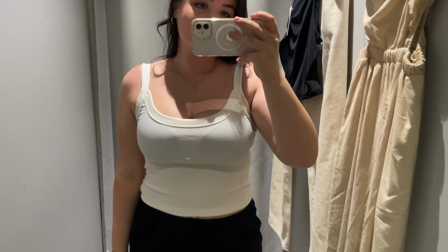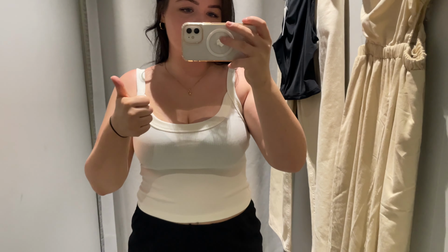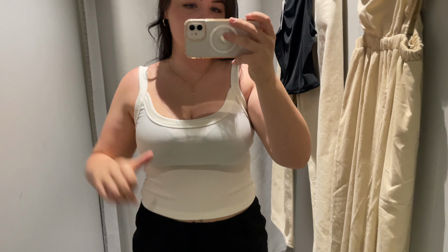I got another singlet to try on as well. This one was more in a cream color, a slightly different fit. I did find it was very see-through. Again, I don't think this is a brand that I would usually shop at, just because the quality, you can definitely tell you are getting what you pay for. It is a little bit on the inexpensive side, but the quality is just very thin and you can tell it's probably not going to last very long.